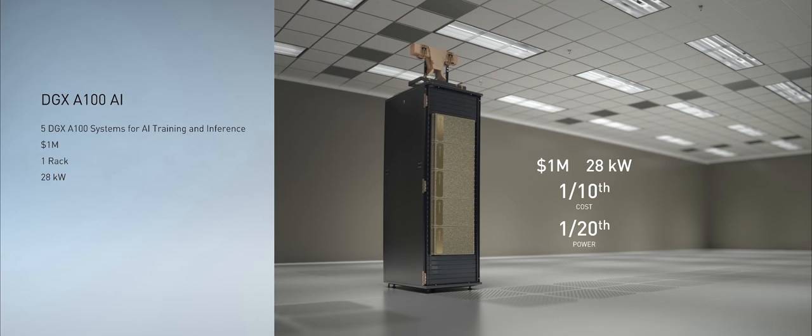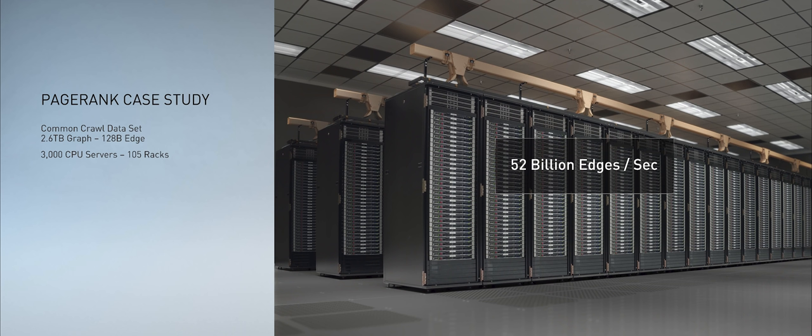Incredible achievement. Now let's take a look at another algorithm, the famous PageRank algorithm. There are hundreds of billions of web pages and trillions of links. The PageRank algorithm crawls the internet and creates a gigantic graph of hyperlinks and websites, and analyzes it to determine which one of the websites is the most relevant.